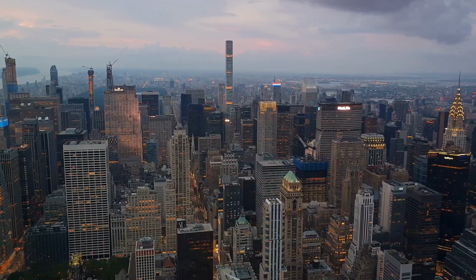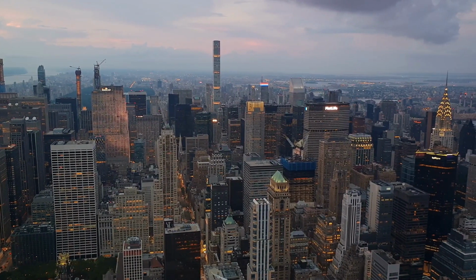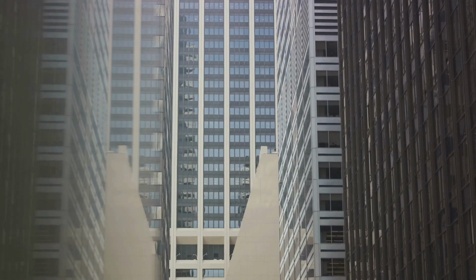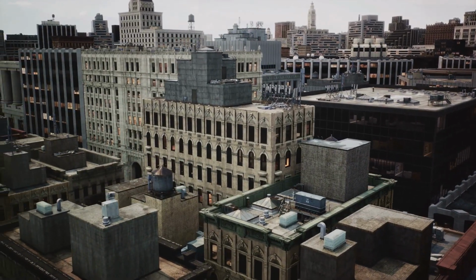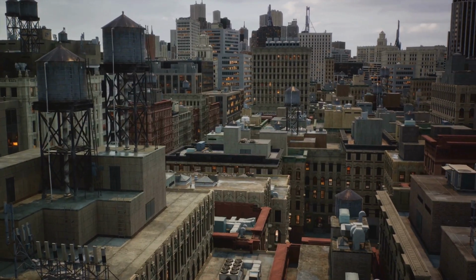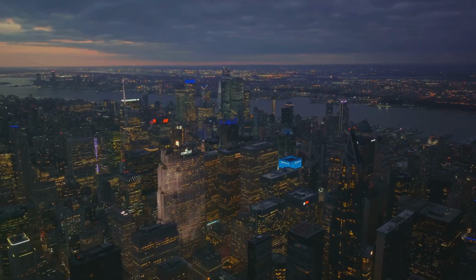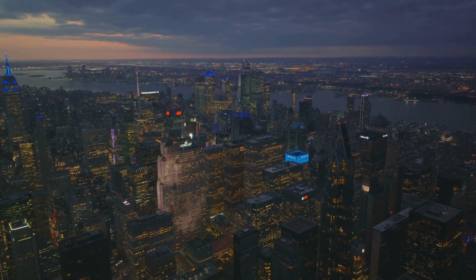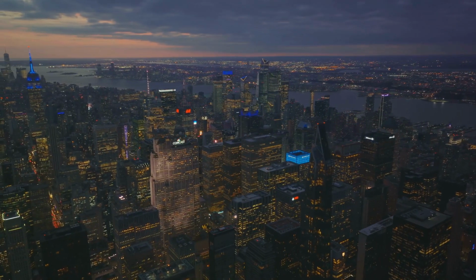But it wasn't just about height. The design of these skyscrapers mirrored the city's spirit of progress and innovation. They were symbols of the city's economic power, of its unstoppable growth, and of its relentless pursuit of the future. The skyscraper era established New York as a symbol of architectural innovation. It was during this time that New York City truly rose to prominence, its skyline becoming a beacon for architects and dreamers alike. The skyscrapers of New York weren't just buildings. They were a statement, a declaration of the city's ambition and its place on the world stage.